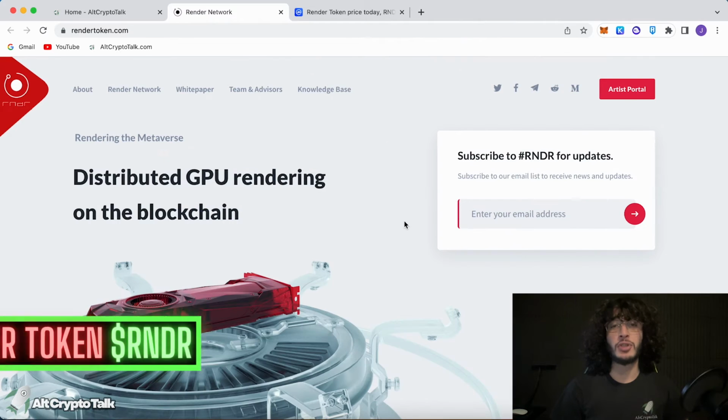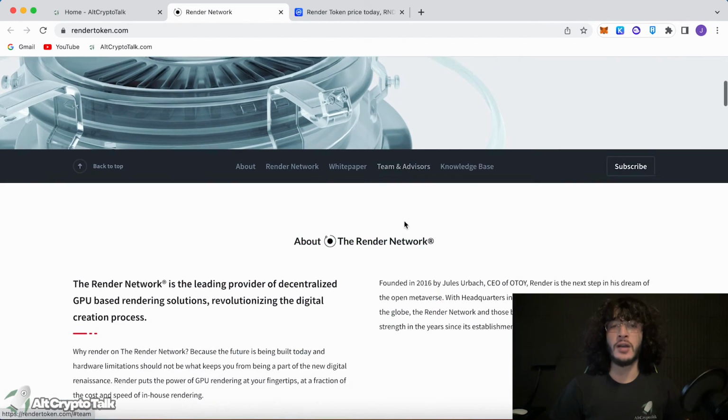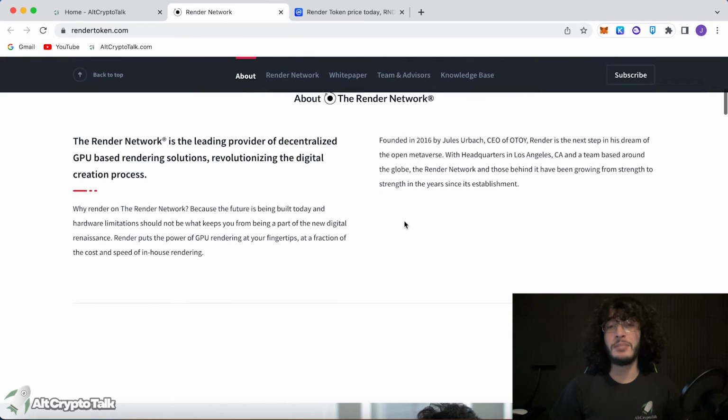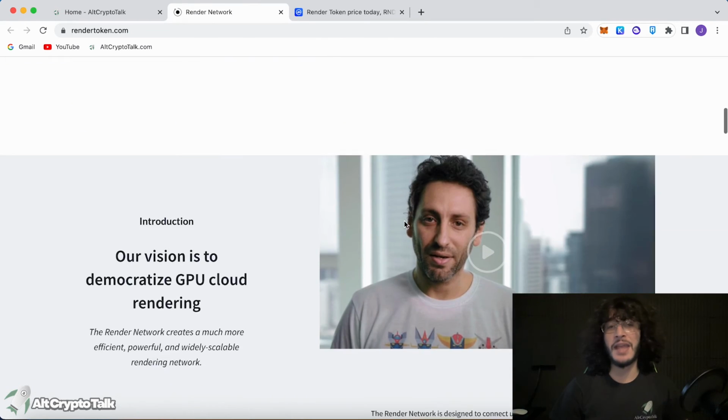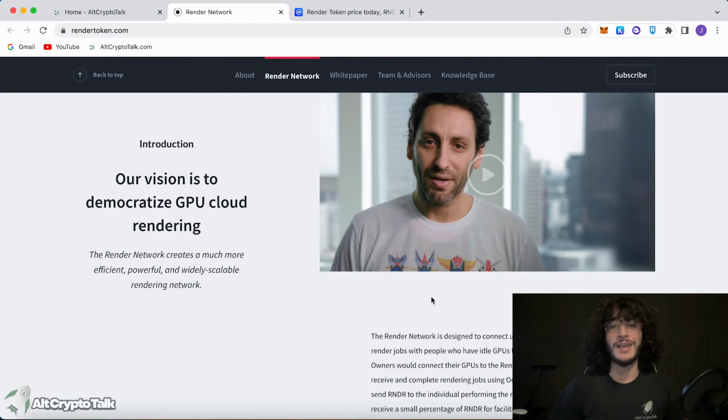And moving on to number 2, we have the Render Network, which is going to play a big part in the future, as living in the metaverse will definitely become a reality very soon. But the question is, who will render all the motion graphics, the visual effects, and everything that we see in front of our very eyes? Well, let me just tell you straight up that it's going to be Render.